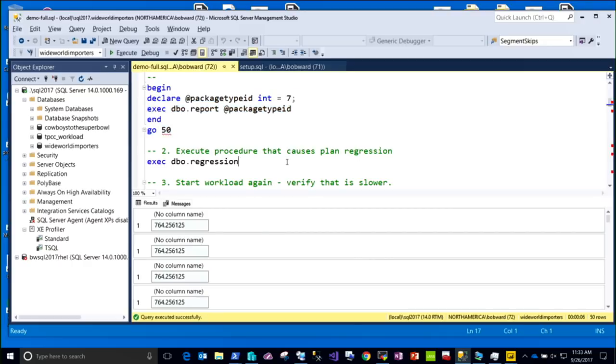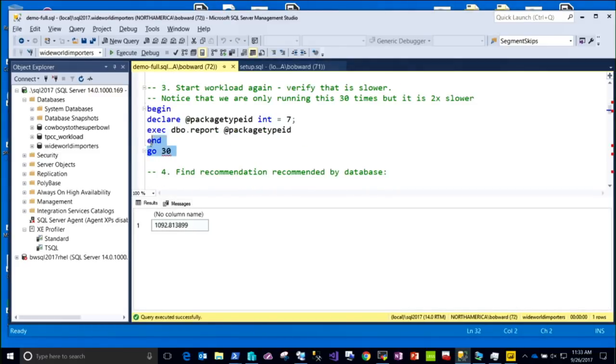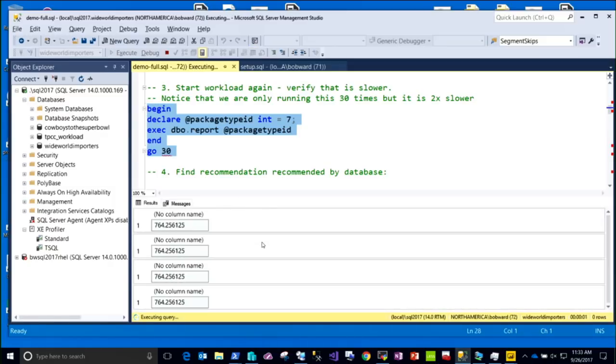So I'm going to run this, and I'm going to run the workload. Now, I'm only going to run it 30 times, not 50 times. And you can see already, just from the way the results started coming across, that this is slower. In fact, it ends up being about twice as slow. This is so common. In your environment, you may get a call at a time you don't want, maybe at this conference, somebody saying, hey, everything was great, now things have gotten slow for me. What am I supposed to do?